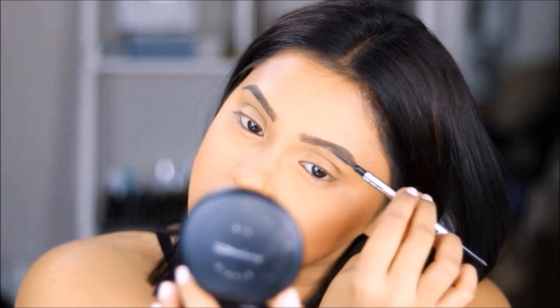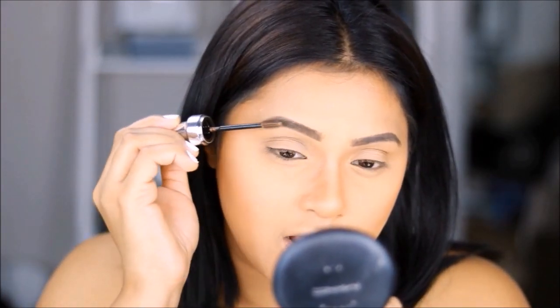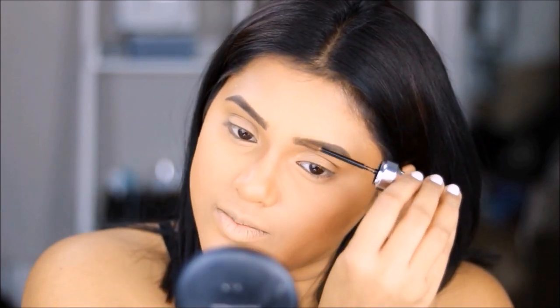Okay, so I'm gonna just brush this out a little bit. Every time I use a brow mascara, you can already tell that the powdery look that was sitting on my brows or the hair is now gone, and it has fully transformed into a better brow.